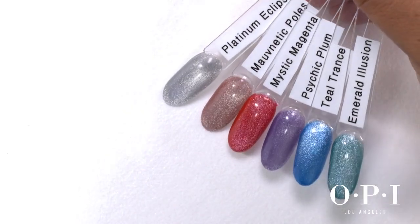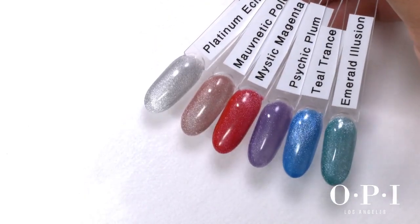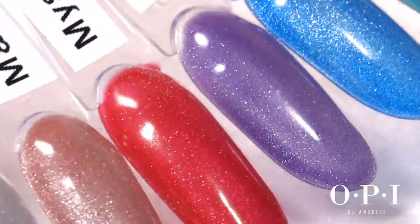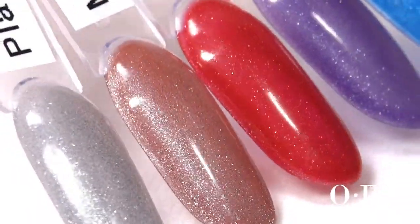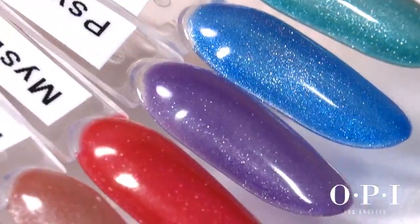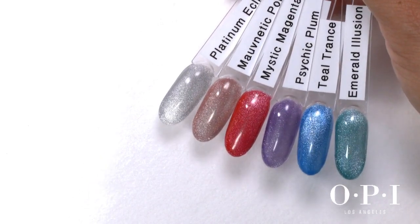All right, and here are the 6 shades that I've swatched ahead of time, and I just feel like the camera doesn't do much justice to what it looks like in real life, but you can see how it is dimensional and how it moves around, as we were talking about earlier. It's just each color is so pigmented and has that effect on it once you've magnetized it. I'm gonna prep a nail so I can demo the application.